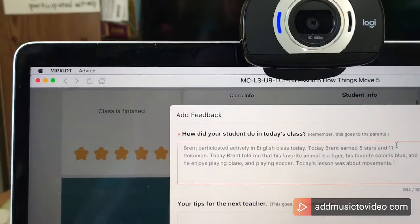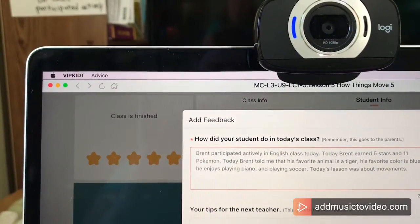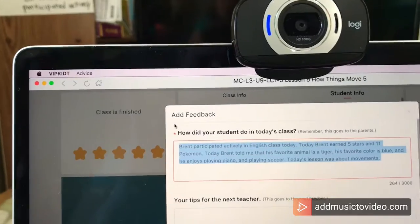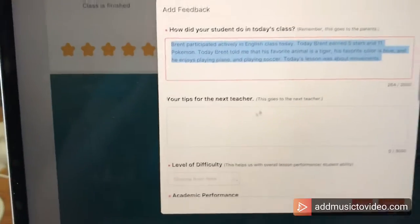Then I talk about their prize. They got 5 stars and 11 Pokemon today. And then I tell what I learned about the student, and then today's lesson was about movements. This is all that I put in the teacher-to-teacher feedback.